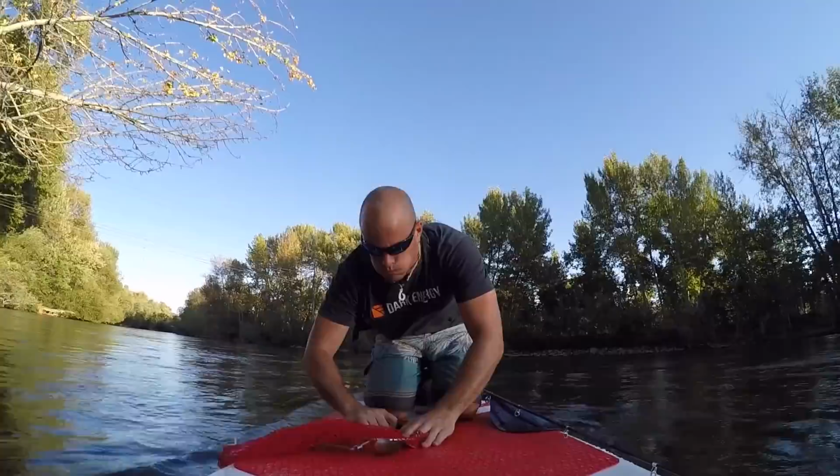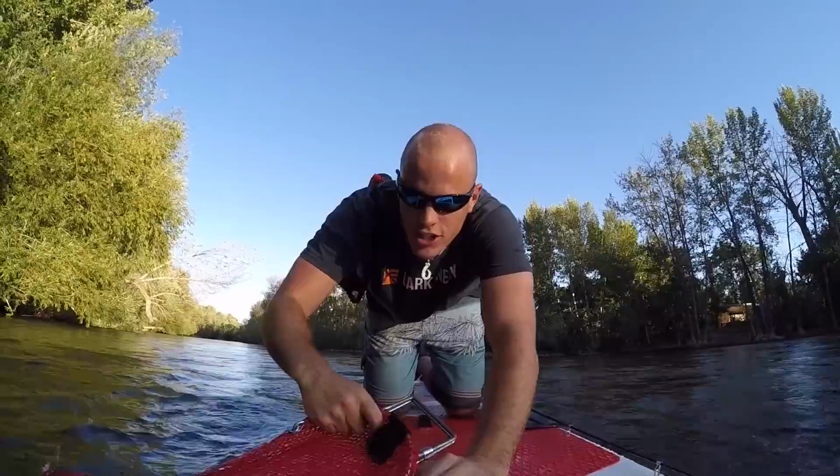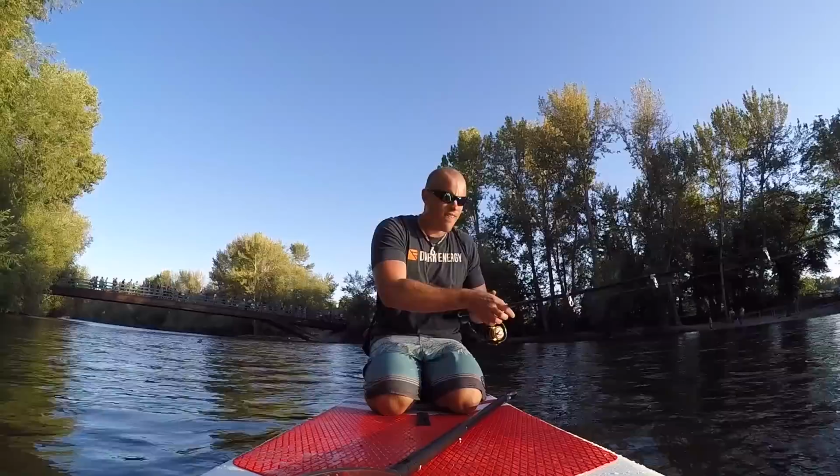Oh. Almost lost him. Guys, whew, we got dinner. Not a huge dinner, but I'll take about 12 inches. Whew, yes, yes. All right, we have a few more casts. Come on. Last cast of the day. Okay, this is the last cast, absolute last, because right there is where I have to take out.